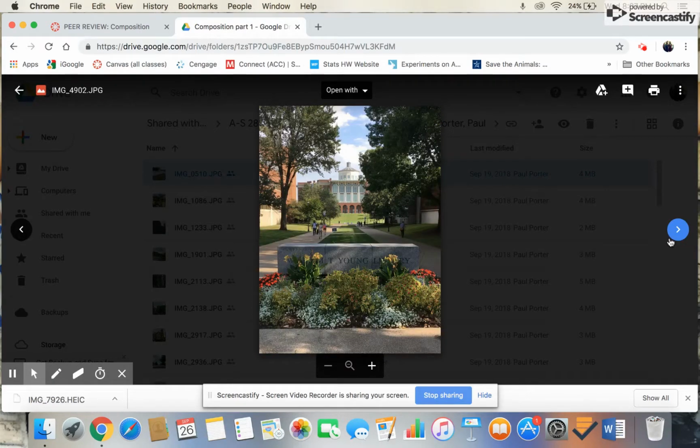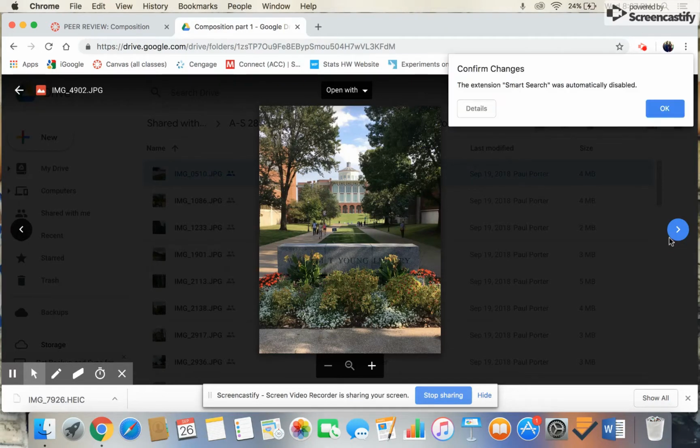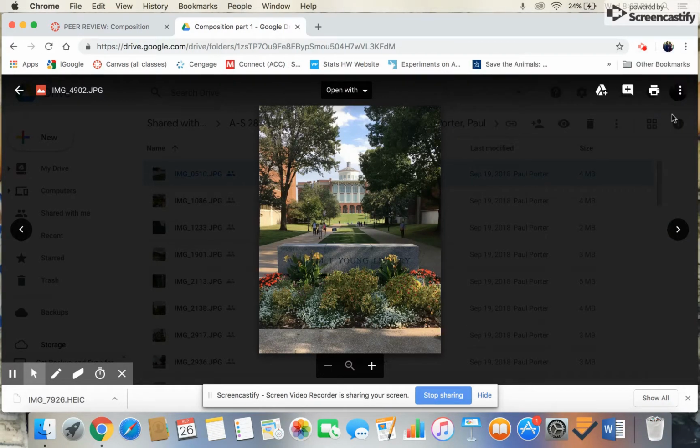This is by far my favorite picture. I really, really like William T. Young Library is already one of those amazing architecturally designed buildings to begin with, but the sign being in front of it and the flowers, the colors of the flowers stand out a lot because of the way that the light is shining on the flowers. It shows the library sign, it shows the actual library in the background, it shows the students. I really, really like this picture. It was one of my favorites.